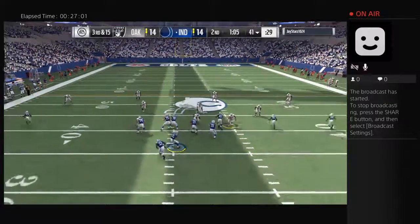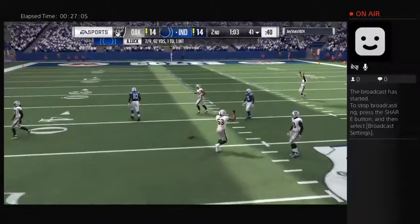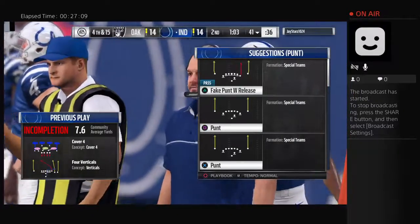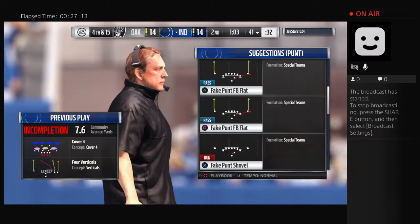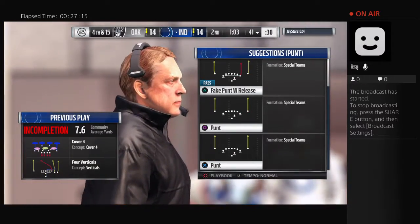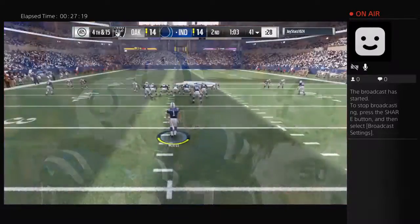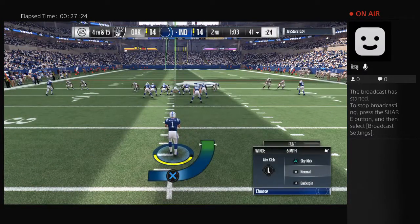Another pistol look here. Throwing is Luck, and he couldn't hang on to it through the contact. Incomplete. As tight ends go, he might not provide the super flashy plays very often, but he's pretty reliable. Usually an excellent target, and normally catches what's thrown to him, but he didn't on that play. So on fourth down, the Colts will turn it over to Pat McAfee to punt this one away.